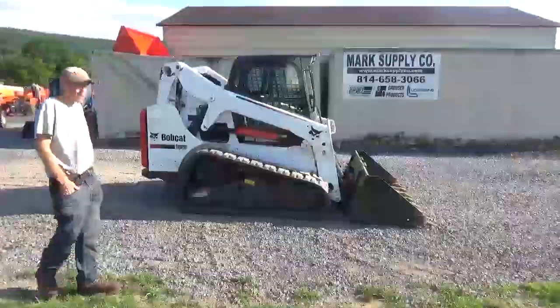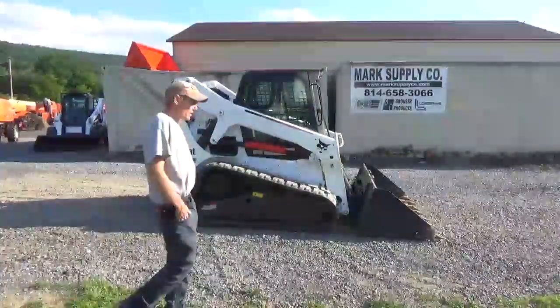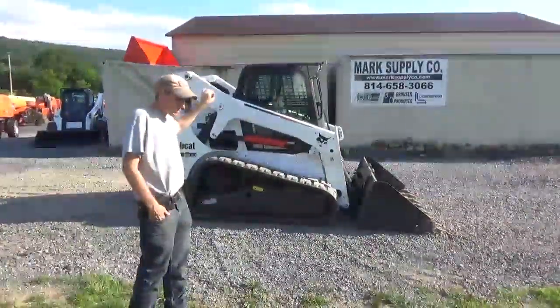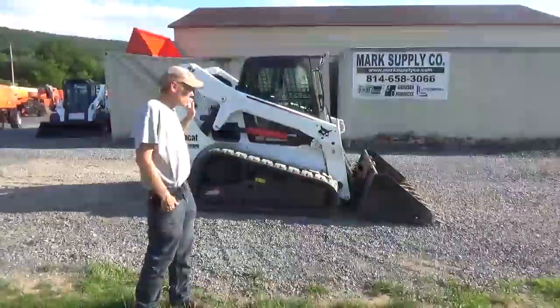2014 Bobcat with the Kubota, pre-emissions, with 2,280 hours. Cab heat, air, power attach, wide track, roller suspension. Ready to rock and roll.